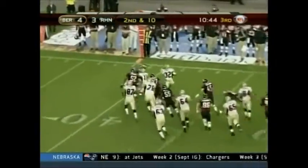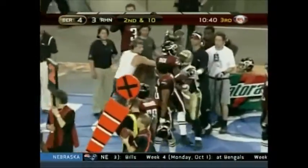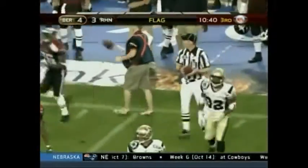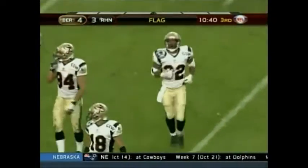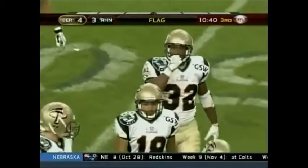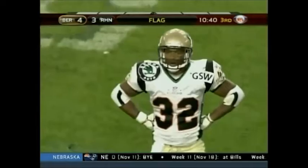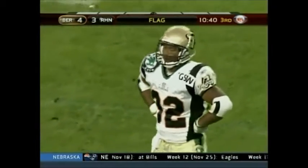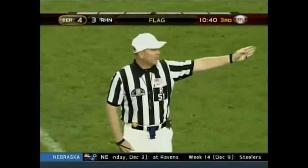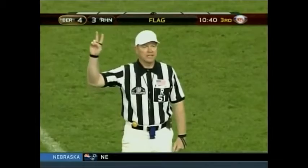Here's Rhodes. To the outside he goes, and it's going to be a pickup of nearly eight as he's herded out of bounds by Dada. Yeah, Damian Rhodes out of Syracuse, 5'11", 207. He's kind of the team comedian. Uh-oh, that looks like there might be a penalty. Yeah, there is a flag on the play. Number 84, offense, 10-yard penalty, second down.